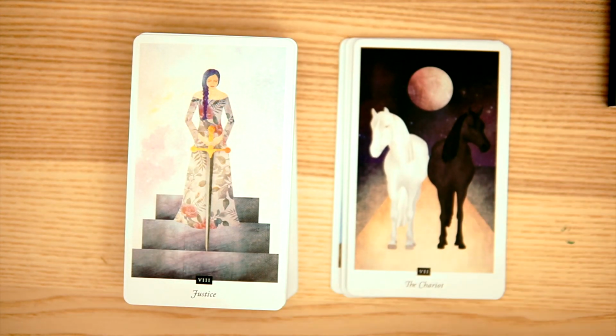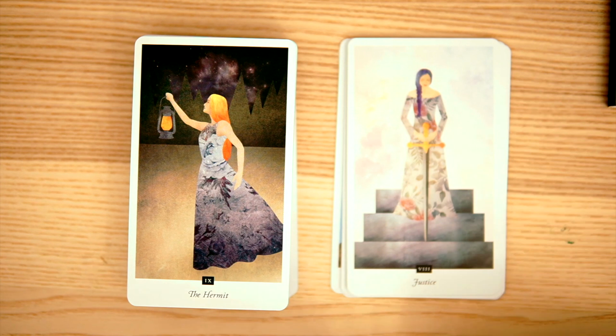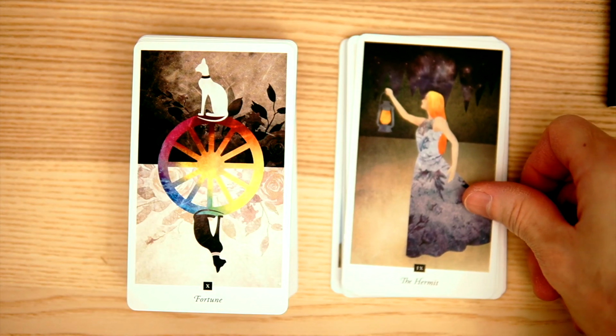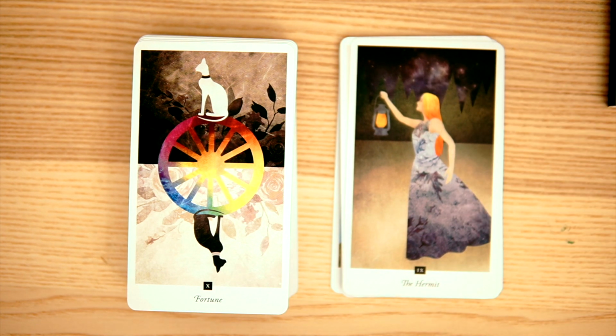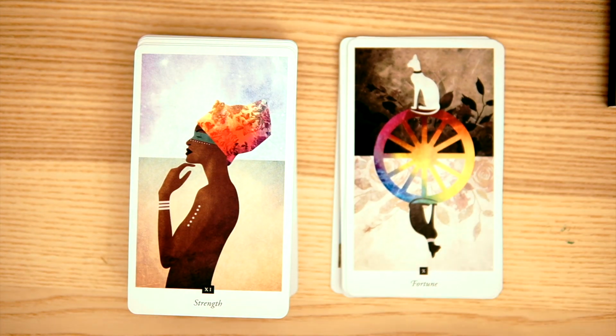And then Justice. No scale, just the sword. So it's almost like that justice has already been weighed, and we're in the punishment phase, with the sword and the sort of steps. We have the Hermit, pretty traditional, just kind of cool with a very ethereal look to it. And then Fortune with the two different cats, sort of a yin yang feel there. And Strength, I like it.